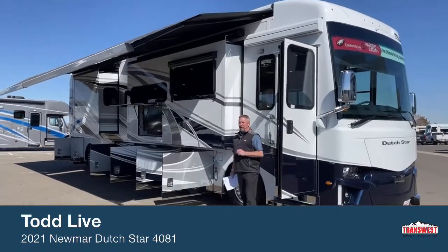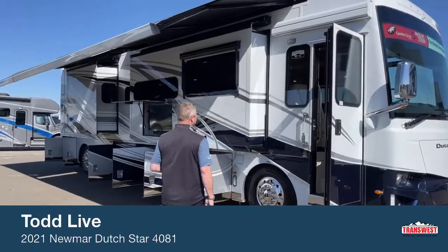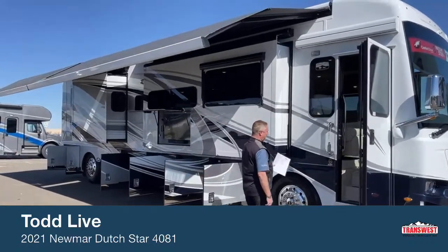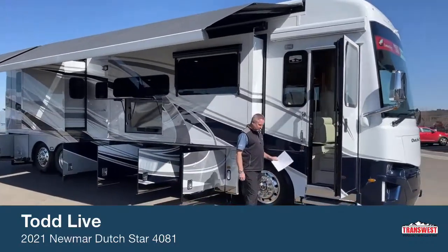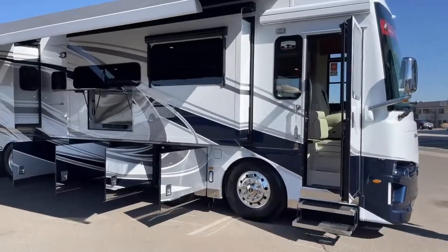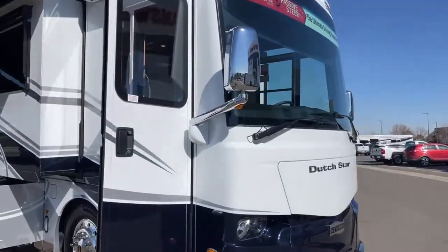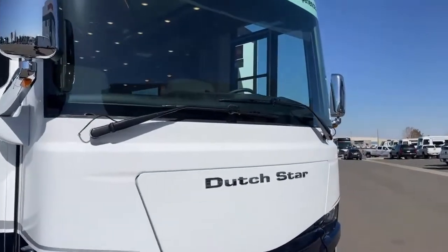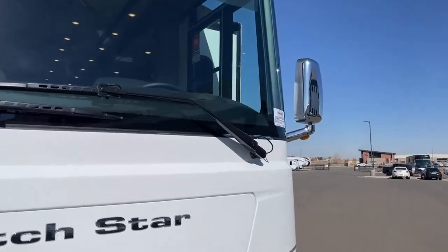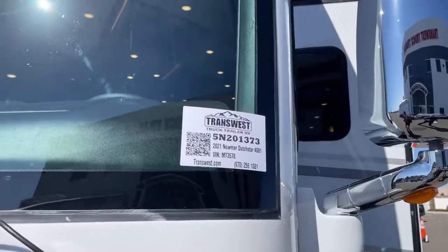I would like to show you a beautiful custom ordered exterior paint Newmar Dutch Star 4081. This coach is stock number 5N201373, and it is the 2021 Dutch Star 4081.